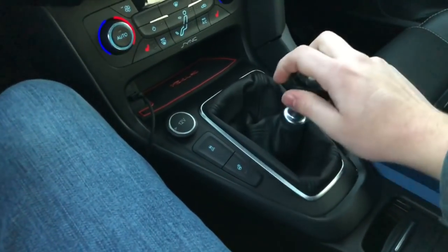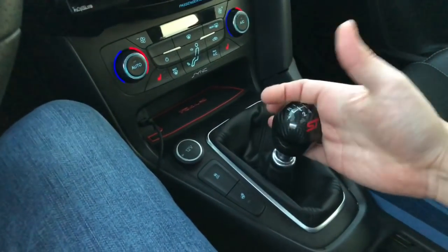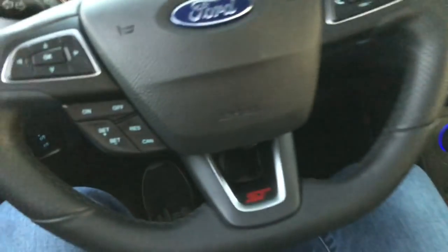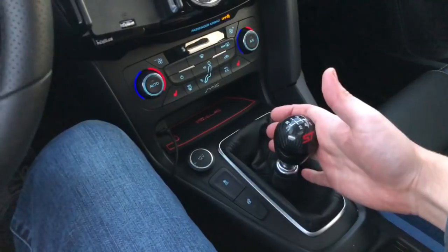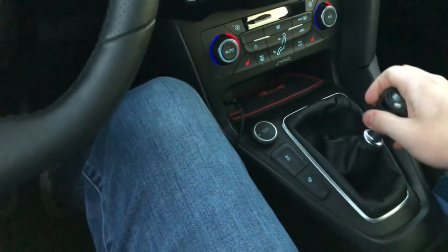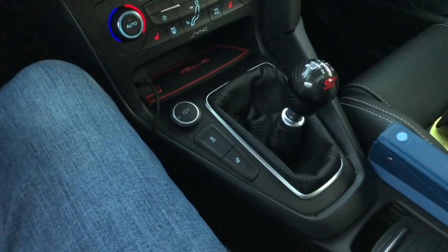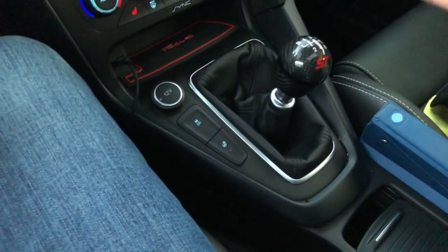And I do have a short shifter bracket under the hood. Actually, I should probably have my foot on the clutch first. So there's first gear, second gear, third, fourth, fifth, and sixth. You kind of have to shake it around to get it in the right gear, but it's not as confusing as when you're driving.